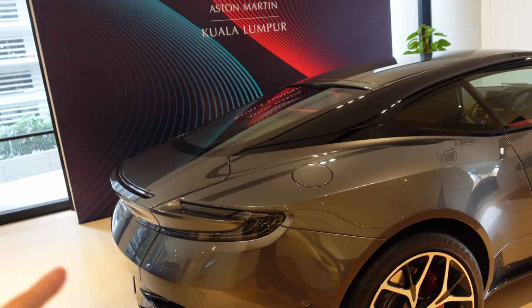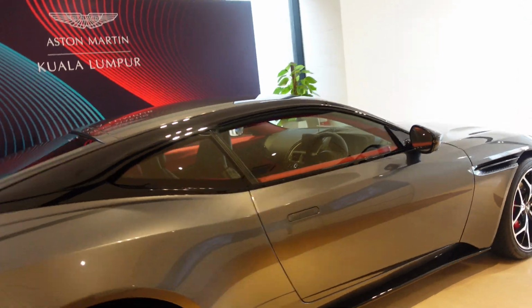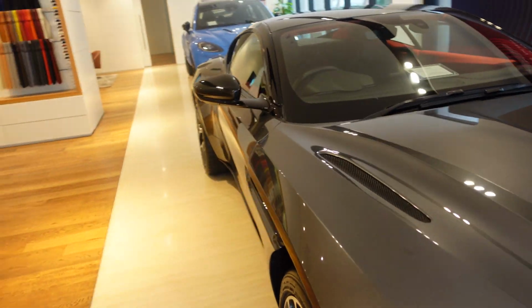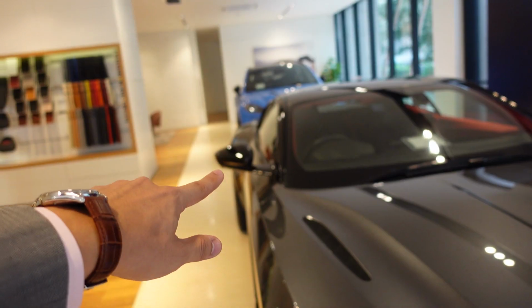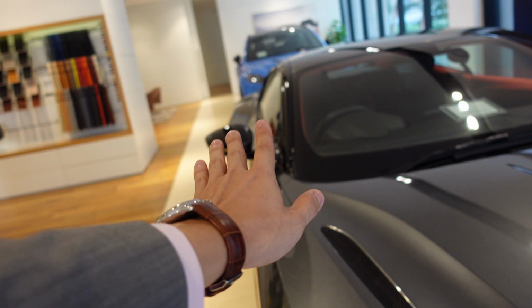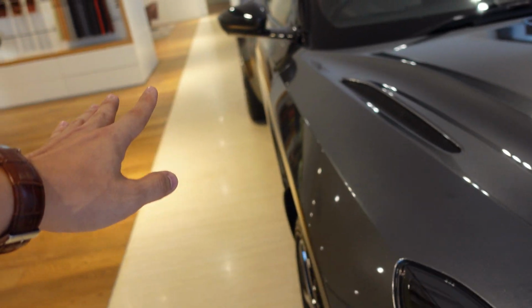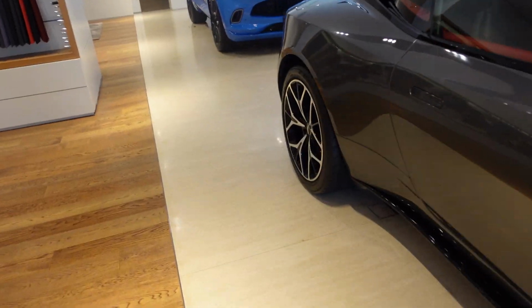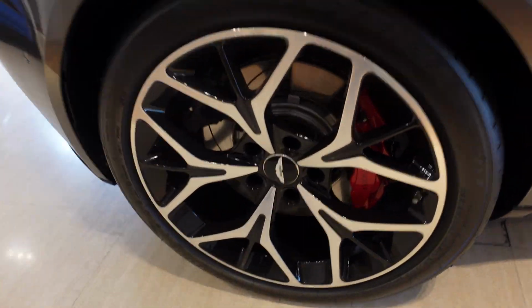Okay, let's talk about some other cooler features of the car as well. Now, I'm going to come back to the front. If you look at the tires, they're actually not staggered, meaning the front tires and rear tires are the same size. But what they've done is they stanced it a little bit further out, so it has a bit more of a muscular angle over there, right?